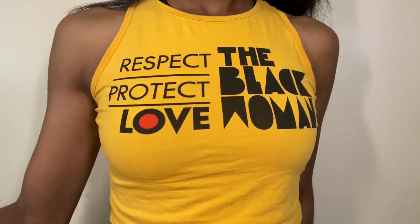Y'all, I don't know why my eyes are red, because I told y'all I slept for a good little while. I literally got up like half an hour ago, washed my face, flat ironed some of my hair. I need to come back and curl the rest of it, because my friend's dad's birthday party is tonight, so I have to get ready and go to that. When I come back from grocery shopping in a little bit, I'm going to curl the hair. I just made sure I put on the shirt I was going to wear to the party today. It says, respect, protect, love the Black woman.